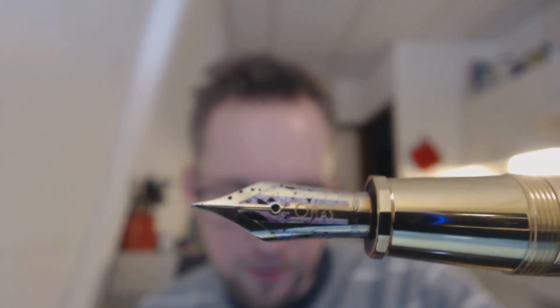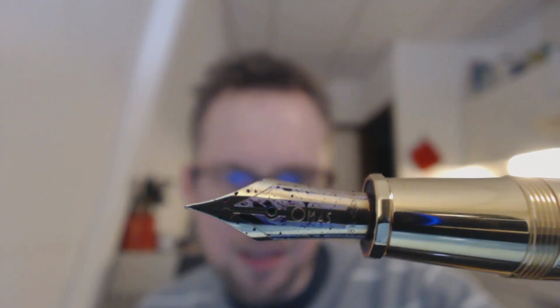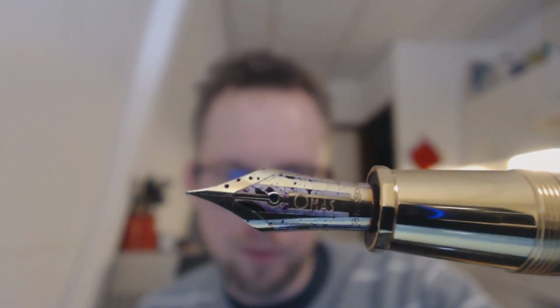Now, believe it or not, my regular viewers, this is a fine nib, and I know that I love broads and double broads and triple broads and quadruple broads and insanely broads, but this is a fine nib. 18 karat solid gold. It has OMAS on there. I think it's a pretty neat design, and I fell in love with it.